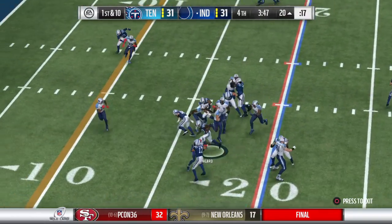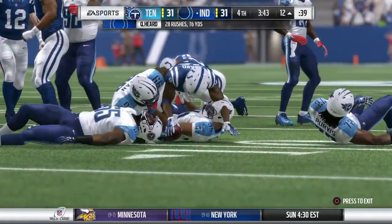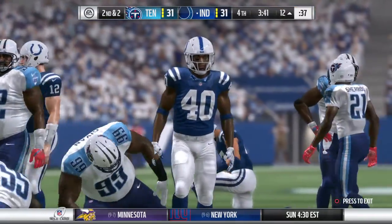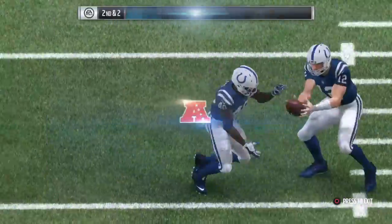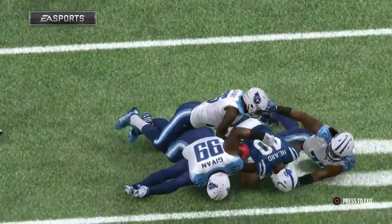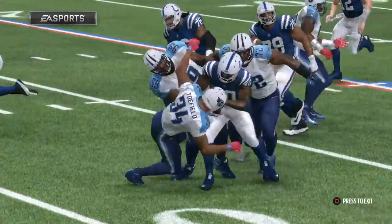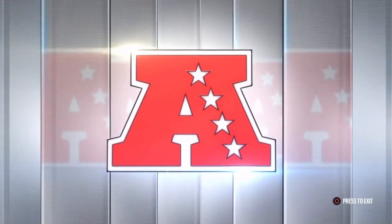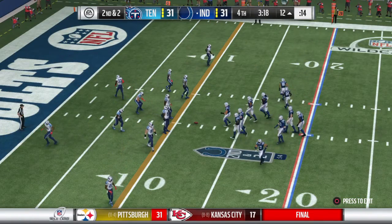They'll run it now out of the gun. And he's going to push his way down to about the 12. 8 yards on the pickup, and now they'll have some options on 2nd and short. And here comes play number 6 on this drive.